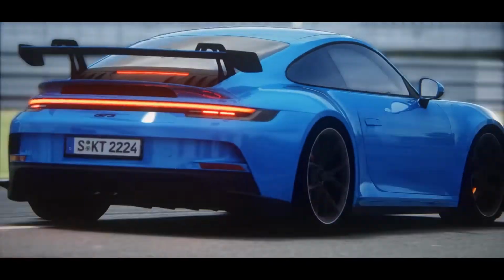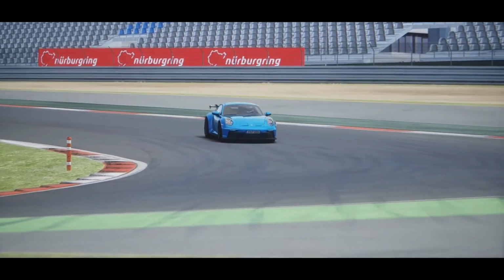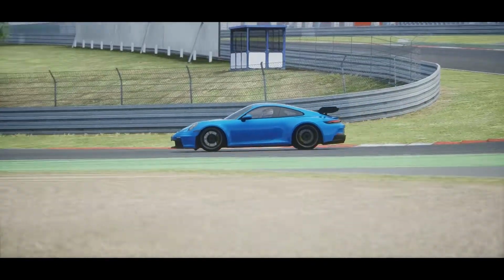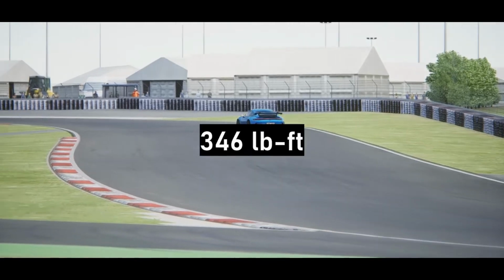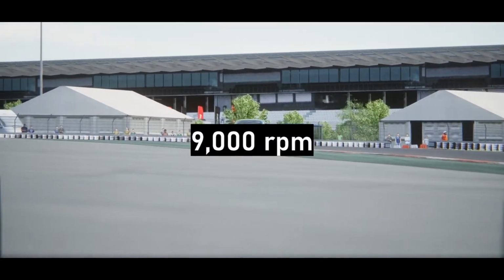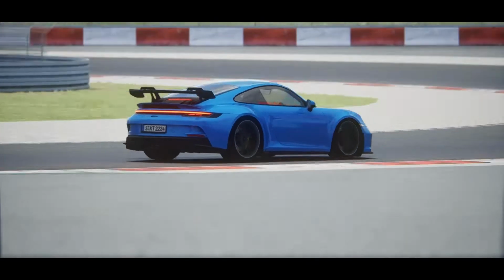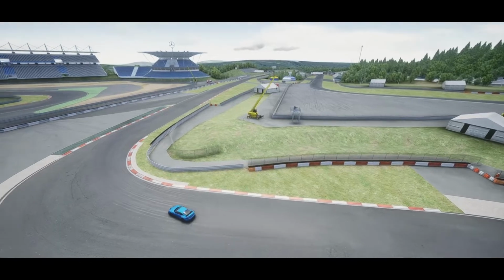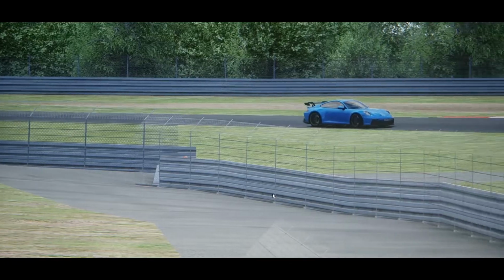A high-revving 4-liter naturally aspirated flat-6 engine made it to a 7-speed PDK dual clutch or 6-speed manual gearbox that produces 503 brake horsepower and 346 pound-feet of torque to the rear wheels and musically revs to 9,000 RPM. The new GT3 makes around the same horsepower and the same revs as the previous GT3, while the new one has a tiny bit more power.